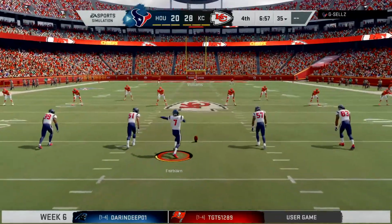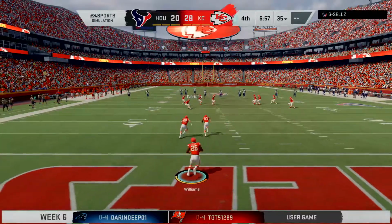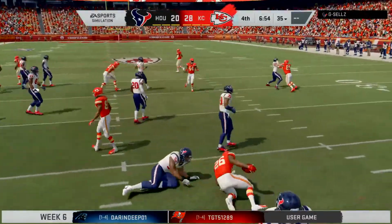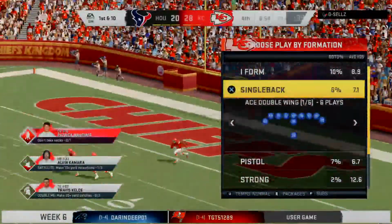So after the touchdown, here's Fairbairn now to kick it away. This is fielded a couple yards deep. And he's able to get it across the 20, but not by much, as he's marked down at the 21-yard line.